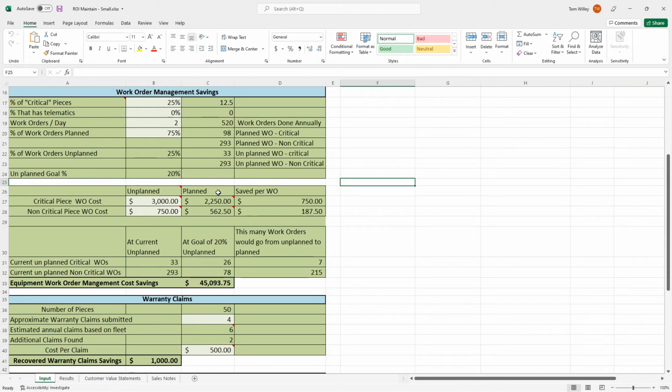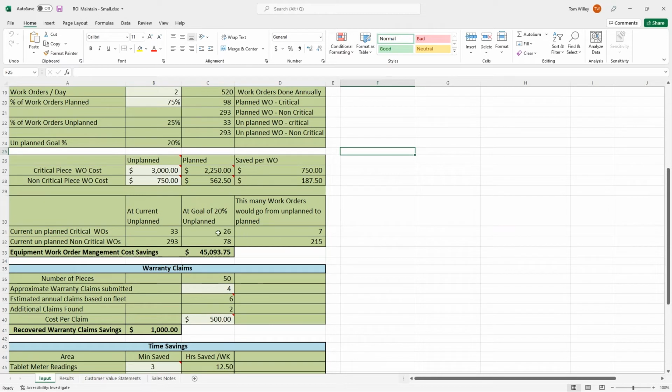by moving them from unplanned to planned. So if your goal is 20% unplanned and you're currently at, whatever you might be here, 25%, then that means you're going to move this number of work orders from unplanned to planned, saving $750 or about $200 on the other work orders. You would be saving about $45,000 a year by having less unplanned work, and because that planned work is less expensive than unplanned work, you become more efficient and the work orders are less expensive on average.